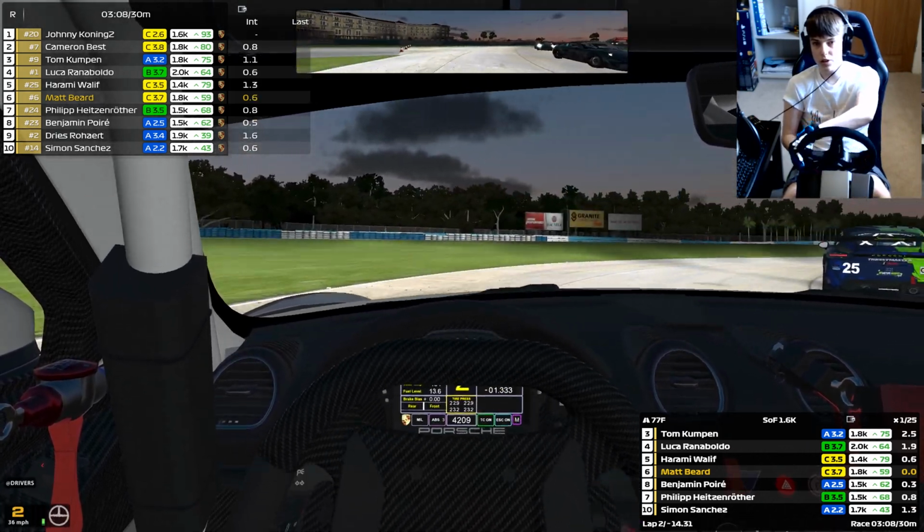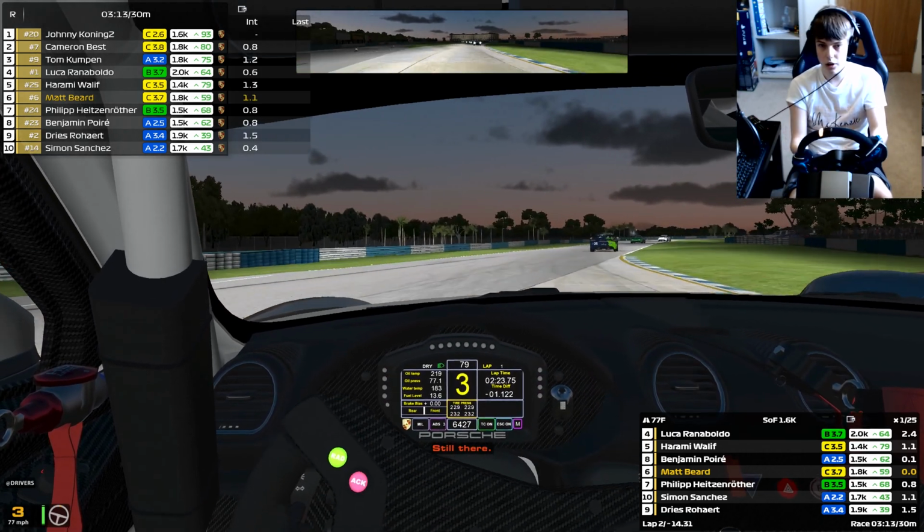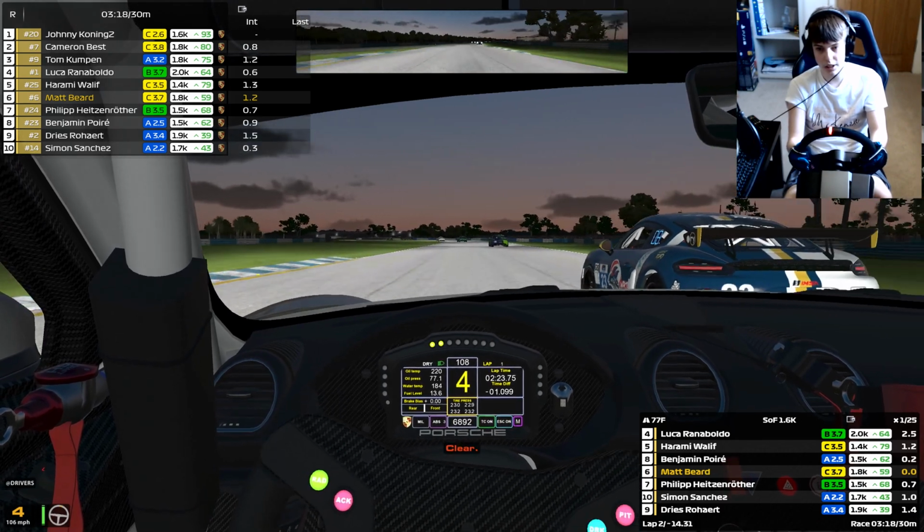Oh, way too deep on the brakes there. Car right. Hold your line. Try and get on the power on the exit. It's going to be a drag race. Still there. Clear right. But he's made it work again, rather annoyingly.